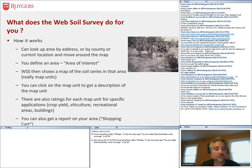Okay, so basically, and we'll do this live again in a minute, what you do to use this is you look up by an address, or you can put in, for example, a county. It's easy to pan around the map and zoom in and zoom out and find the area of interest for you. And then you define an area of interest. So if you're looking at the soils at your house, you're going to want to define an area of interest more or less encompassing your yard.